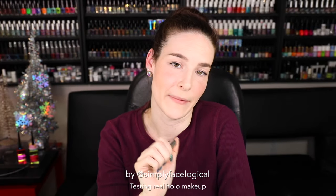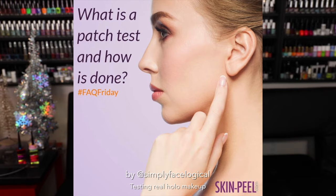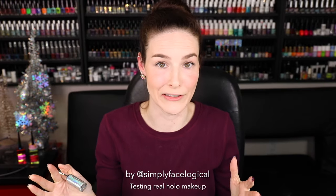But what I would recommend, and what a lot of companies recommend we do but we just never do, is to do a swatch test or a patch test somewhere inconspicuous like your neck before you go ahead and just rub this all over your face. It might not be a bad idea to actually do that patch test. And that's what I did about a week ago.